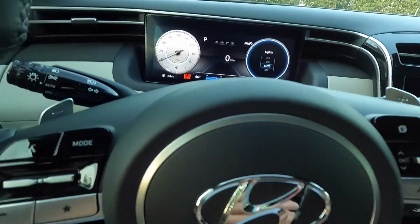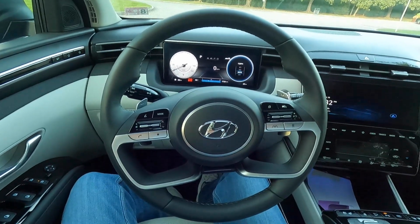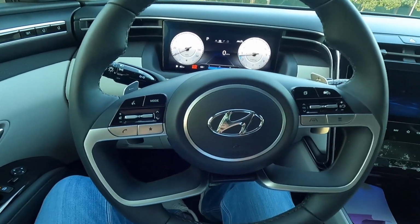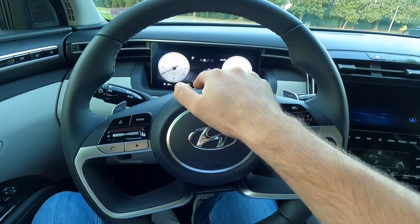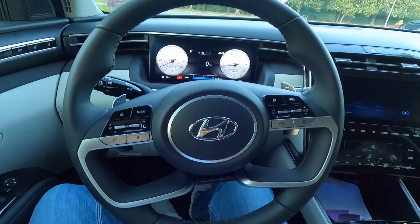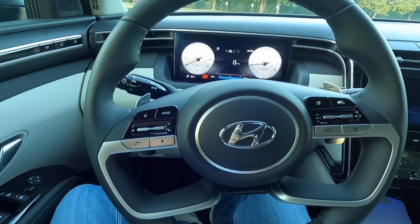Very, very cool. And then zooming back out of that, you do get a leather wrapped and heated steering wheel as standard with the Limited. And just like any other vehicle, you have your horn at the center. So let's take a listen to it. That is what the horn sounds like on the 2024 Tucson.